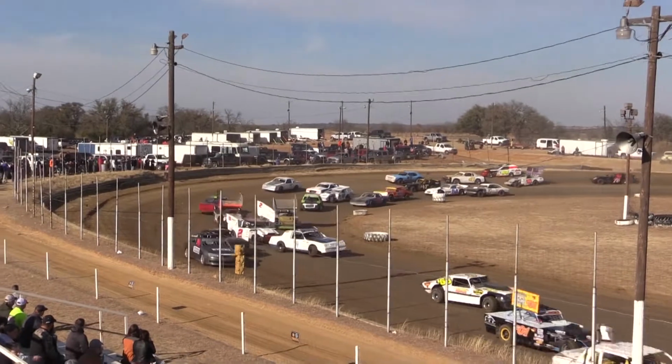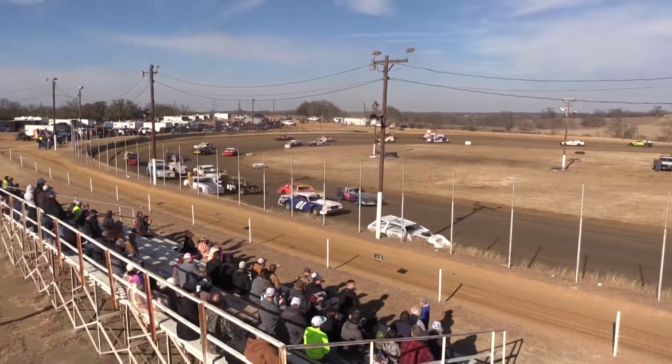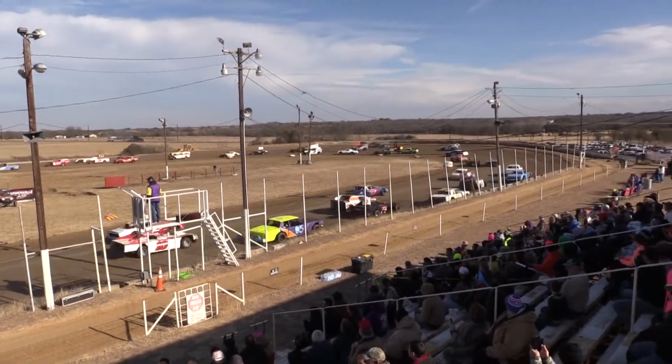They're 3, 4 wide over here in 4. 149, Dyson through traffic. Oh, contact. Oh, the 77, a little squirrely in the front straightaway.